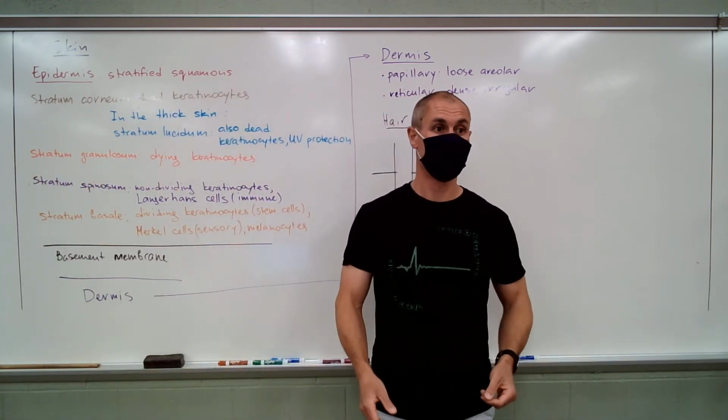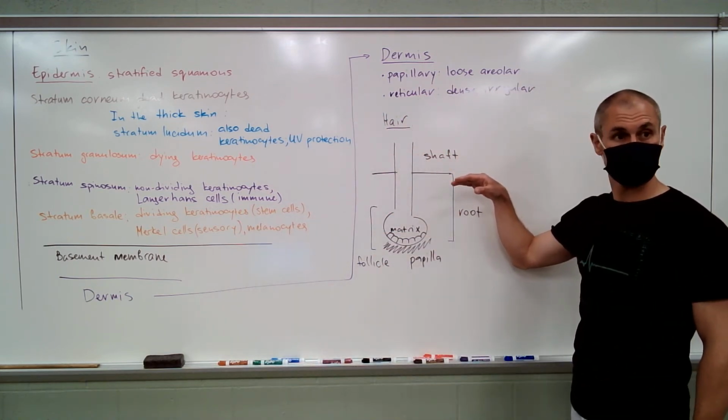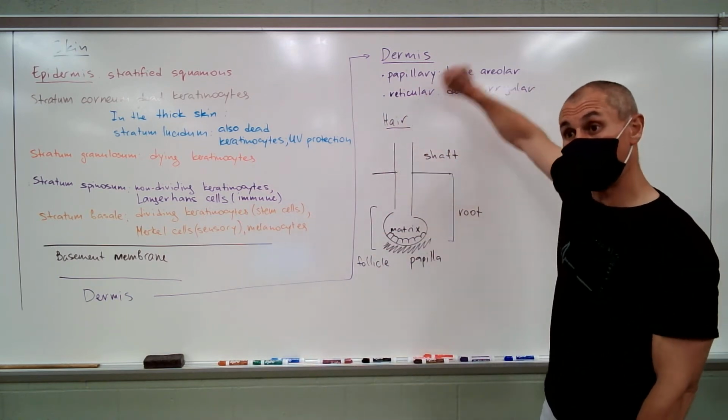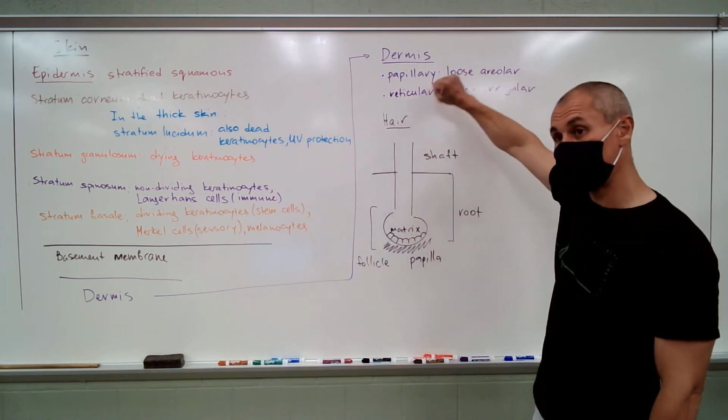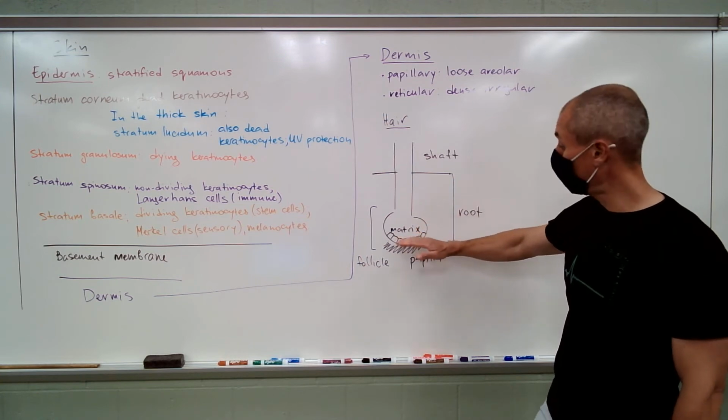When you shave your hair, you cut the shaft. When you pull the hair, yeah, you remove the entire thing, but some keratinocytes will remain and it will grow back.